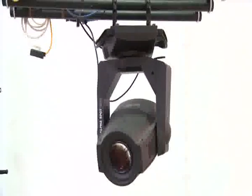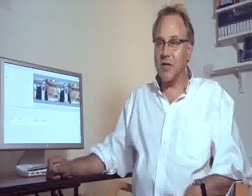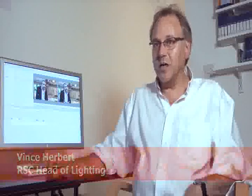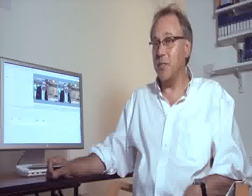So, why not rig the moving lights on lightweight portable structures which can be lowered to the floor? Wouldn't that be safer? Here's Vince Herbert, the RSC head of lighting. Right at the very start of the design process, we decided to entirely base the lighting infrastructure around health and safety. With the way moving lights were coming into the business, we believed that we could almost entirely eliminate the need for ladders, tallescopes, cherry pickers, bridges, and maybe even PPE.